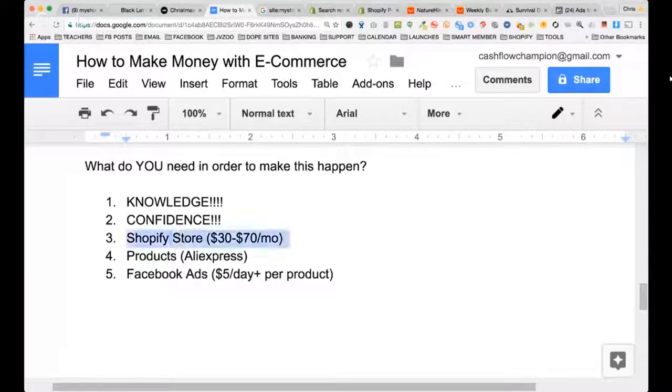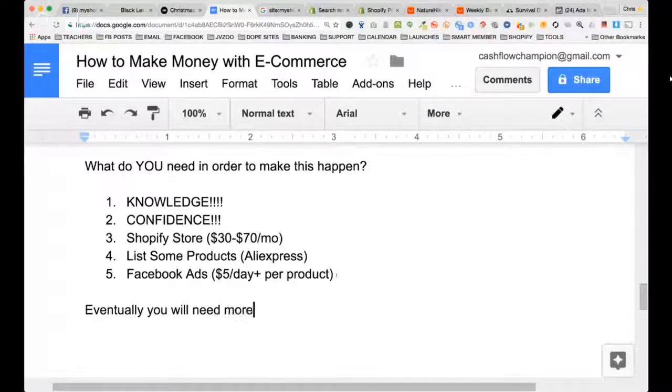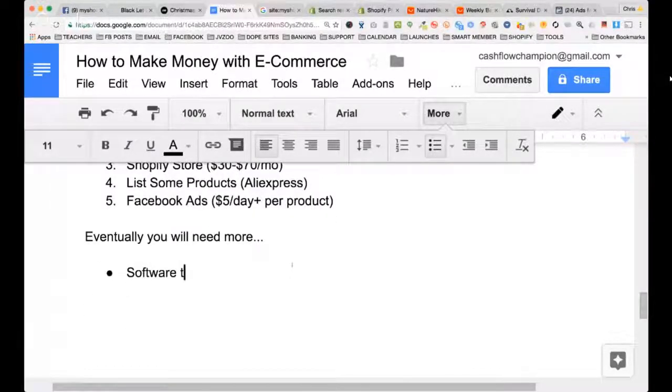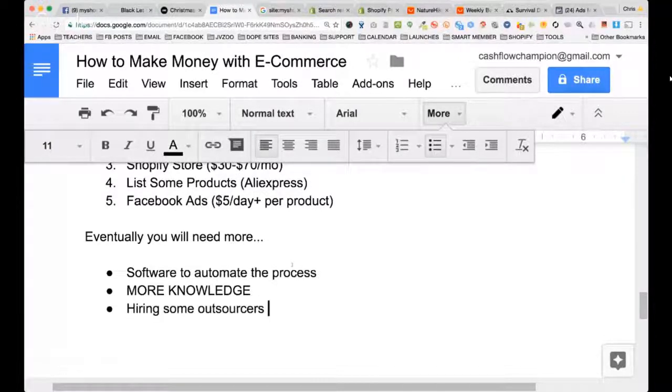So you need a Shopify store. You're going to need to list some products on there, and you're going to find them on AliExpress, and then run some Facebook ads to be able to do this. Now, eventually, you will need more. You're probably going to start getting software to automate the process. You're going to need more knowledge. You're probably going to want to start hiring some outsourcers to help when you get a lot of orders, so that you don't have to be sitting around all day sending off orders to people.